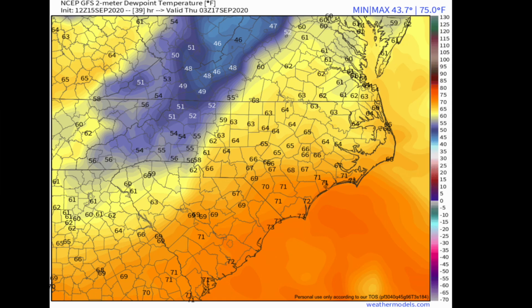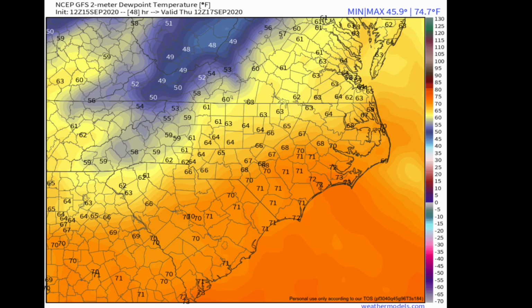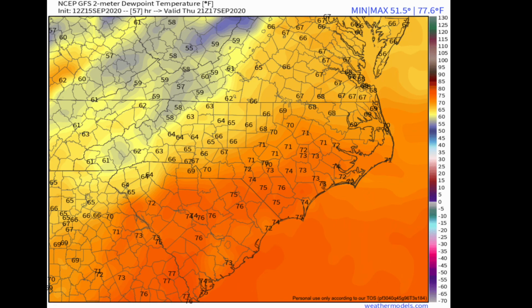That is because the remnants of Sally are obviously very wet. If Sally wasn't here, I think we would keep the low humidity through even into the weekend. But the humidity comes with Sally because it brings moisture, and I mean that's kind of self-explanatory a little bit, but dew points skyrocket for about a day or so as we have all that rain that I just showed you over the state.